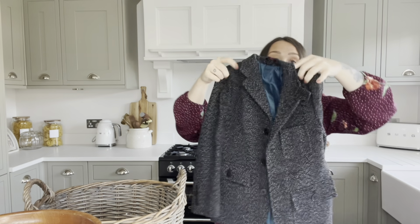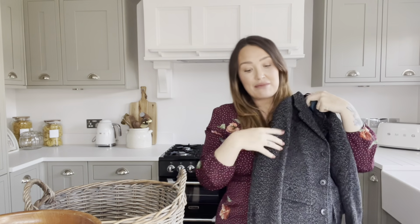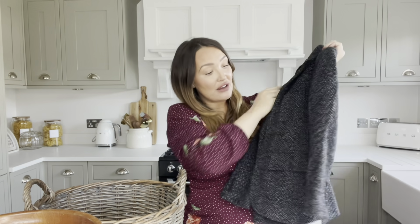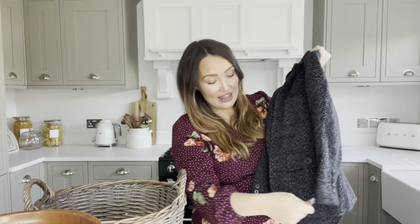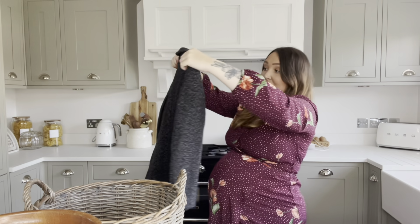How cute is this, like little tweedy sort of, I know it's tweed as a pattern, but you know what I mean? It's that wool coat and it's got that sort of check in it. Lovely little buttons, really lovely. It's got a little pocket here, pocket here. I paid £5 for this, but it is brand new. So I thought that was really, really sweet.